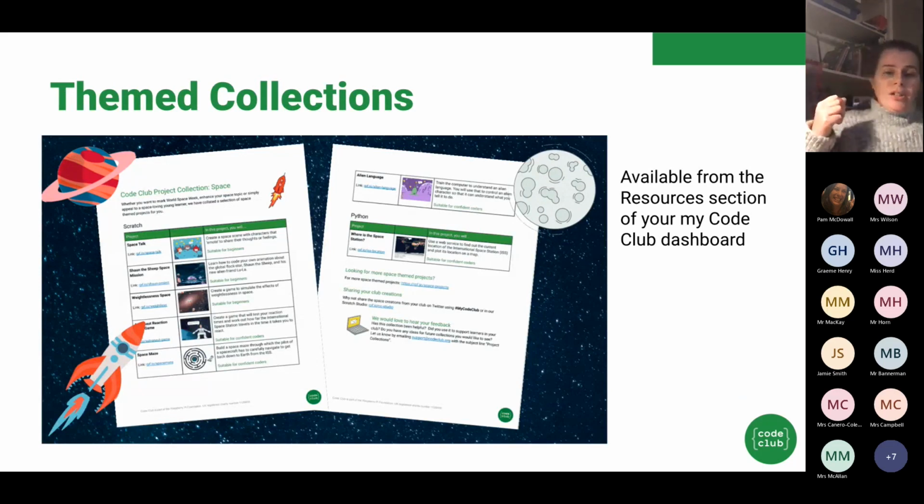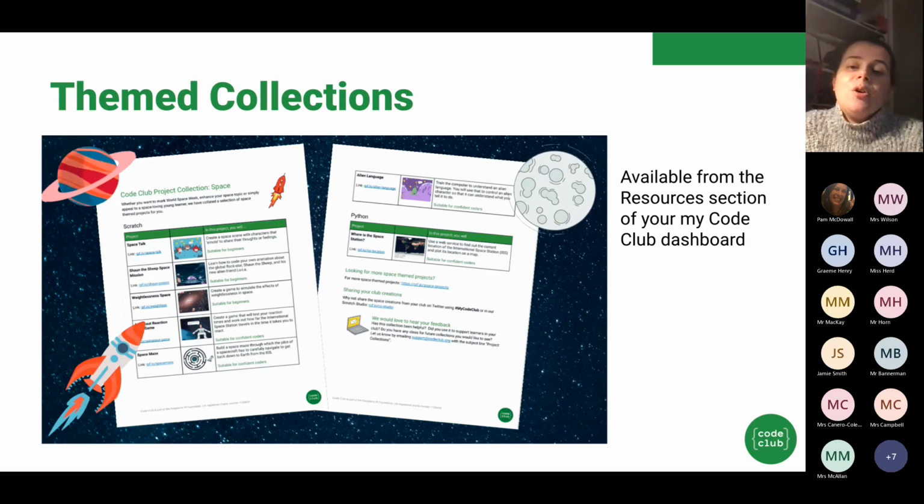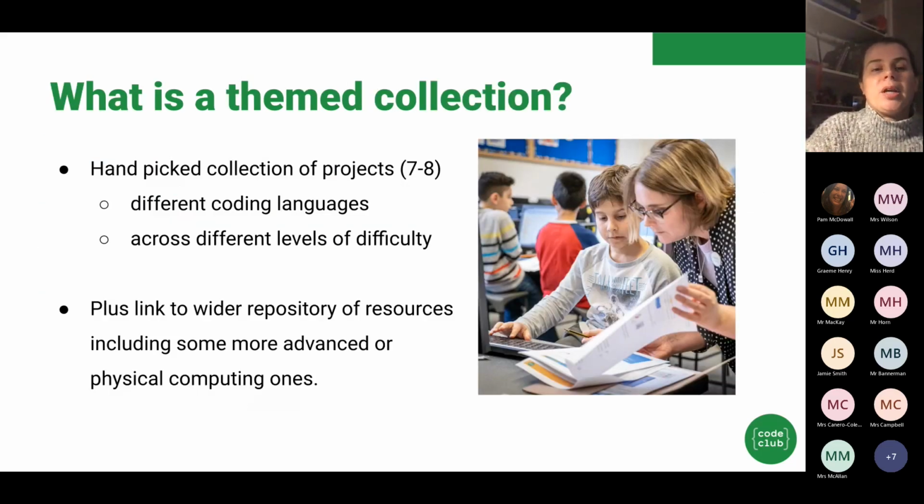The themed collections are not the most beautiful of things because we just wanted to turn around and get them out. But basically it is normally around 7 to 8 projects, and it breaks them down by which ones are Scratch. And then there's always a link to somewhere that has all of the projects, because we select the ones that we think are most relevant, and the link shares all of the projects that could come under that theme. So this was the space one, and there are about 7 to 8 on each collection.